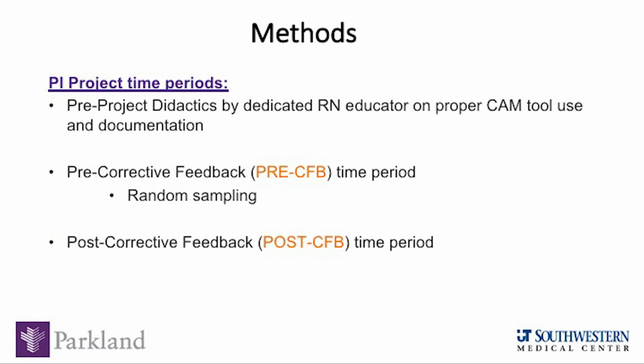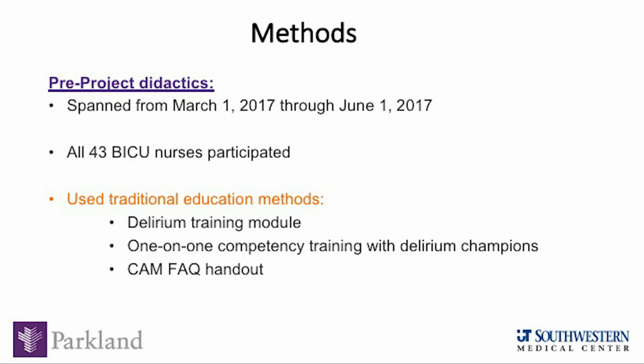So the first time period was the one I was talking about when we were rolling out all this education. There were learning modules and huddles and one-on-one individualized education happening in the burn ICU related to delirium and the bundles. Then there's the pre-corrective feedback time period, where after the hospital-wide push-out, we took a step back and started actually auditing the accuracy of the charting, and that's when we realized that everything we had just done had not worked. And that was a random sampling. And then the post-corrective feedback period is the period of time after we initiated the emails to the BICU RNs.